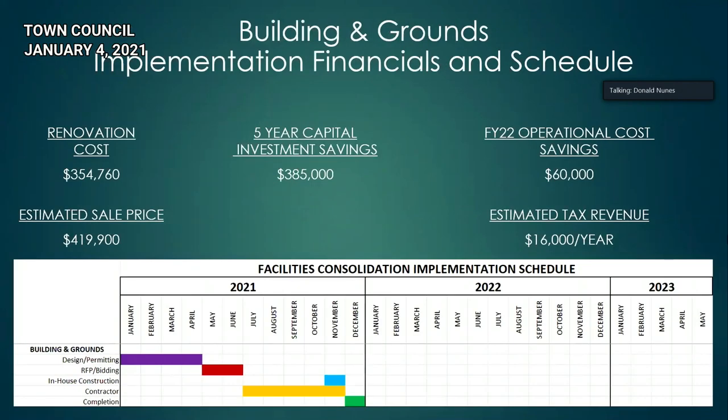So the renovation cost is approximately $354,000, with the majority of it going to, like Jeffrey was saying, the Butler building that would hold the equipment, something large enough that would house all the equipment. Now, we would save about $385,000 by not investing in 52 Prospect Street any longer. And our operational savings for FY22 would be about $60,000 a year. If we were to sell the building, we'd be getting about $16,000 a year in taxes and approximately a $420,000 sale price. Now, this will require some use of an architect to design and permitting for the building.